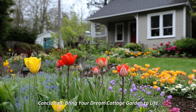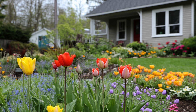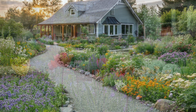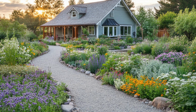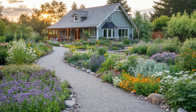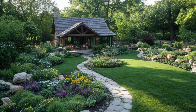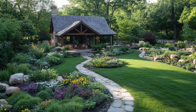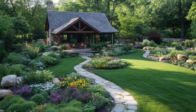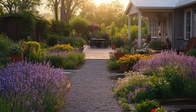Conclusion: bring your dream cottage garden to life. Cottage gardening is about more than just plants, it's about creating an enchanting, inviting space that reflects beauty, nature, and personal charm. With the right plant choices, thoughtful design, and a touch of creativity, you can transform any outdoor space into a dreamy retreat. Whether your garden is large or small, structured or wild, the key is to embrace the natural, overflowing beauty that makes cottage gardens so magical.